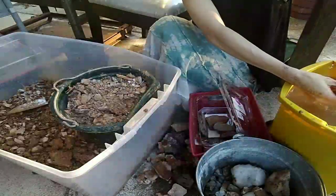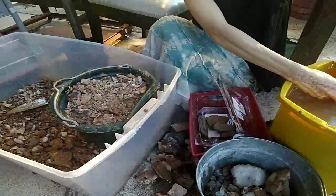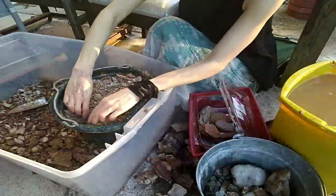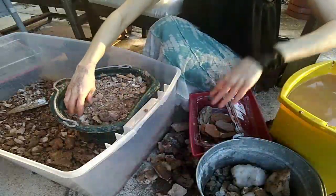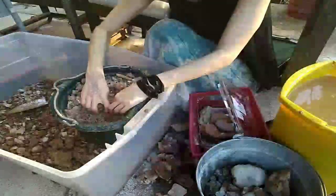Oh, this one's kind of cool. I'll keep this one. Yeah, so alien landscapes. What do you think? Make all the planets? Yeah. The gas planets are going to be hard to do with rocks. I guess I could just do softer type rocks that sort of look like the colors.